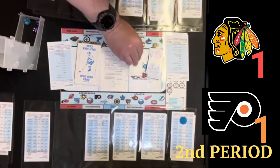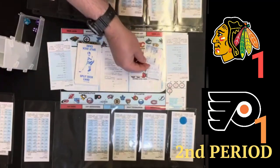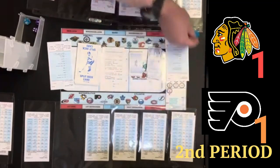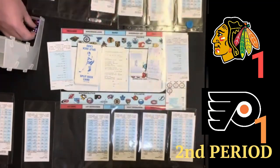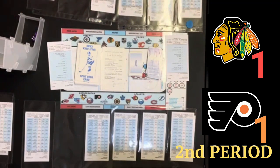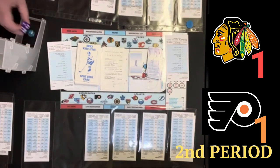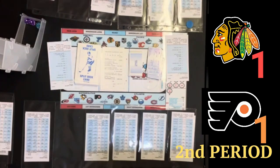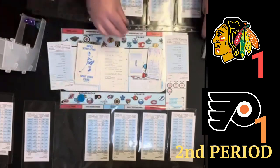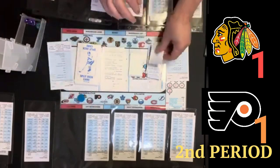Hartman has the puck for the Blackhawks. And it says, loose puck outside shot for left wing. That's Hartnell. Hartnell is a four. He'll try to penetrate. That is a three. He gets inside. That is a two. That's going to be a save. And the left defenseman has it. That is Keith. But there is a forward line change.